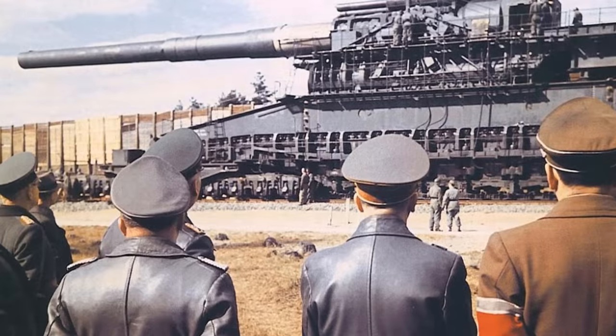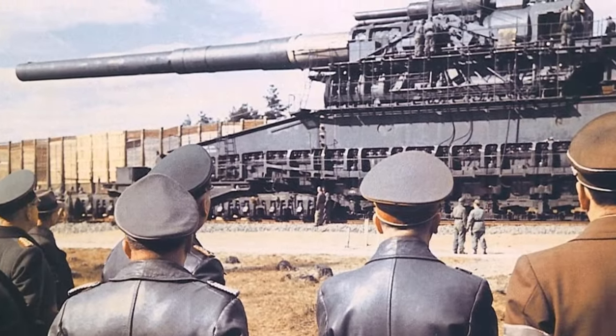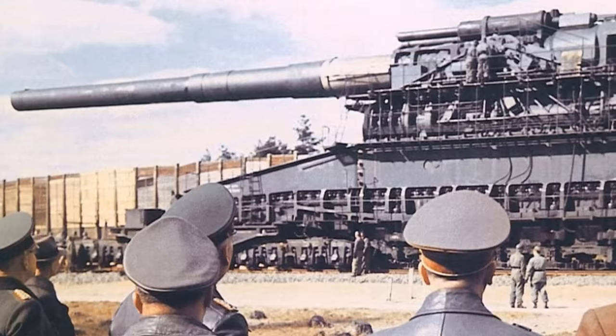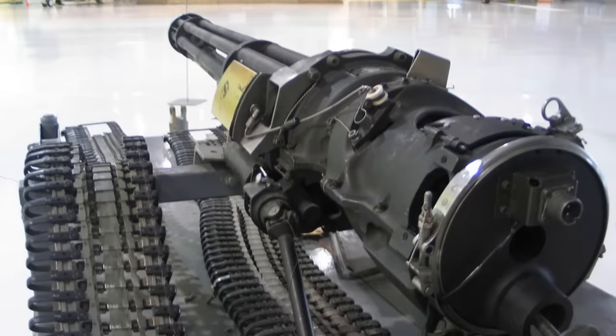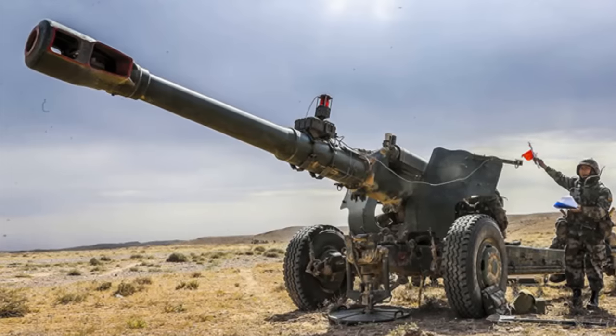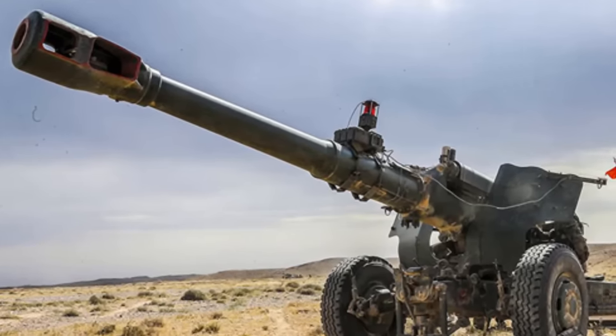Different artilleries require different calibers. Some well-known artillery like the Gustav Gun require a huge caliber ammunition, while the M61 Vulcan requires a smaller one. Today, we'll present you guys the comparison of artillery ammunition, so without further ado, let's get started.